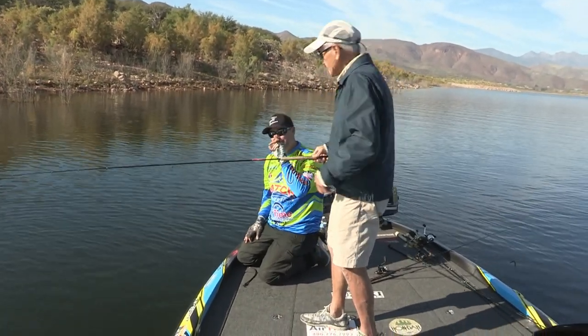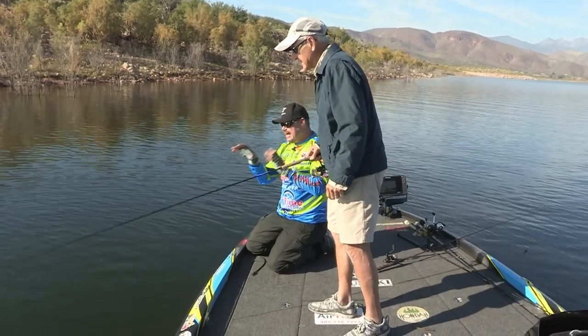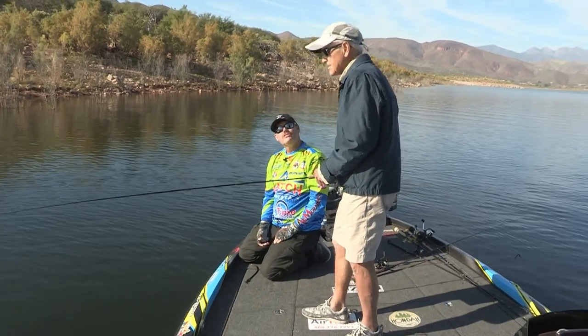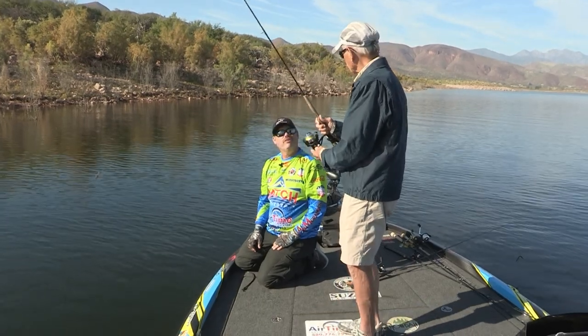You had him hooked right in the top of the lip, but he spit a crawdad up. You couldn't see it on film, but he literally spit a crawdad up as he was coming up. So they're eating crawdads. Okay. So that tells us a little bit. All right. That was a nice little fish you had on there.